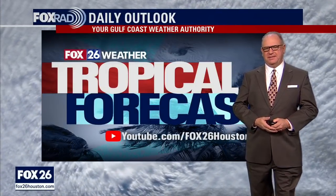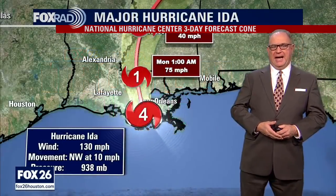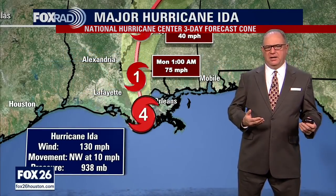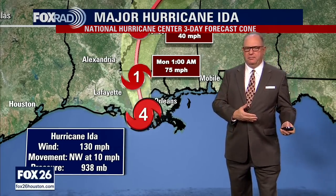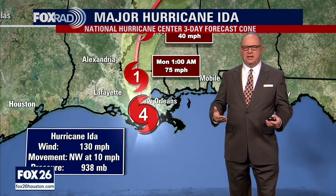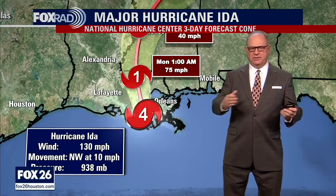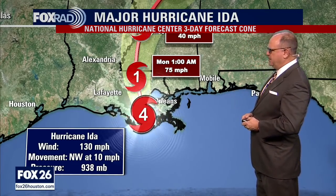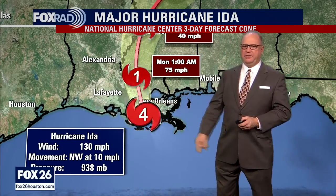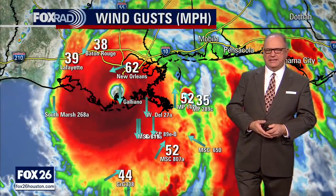Of course, we're going to spend most of our time today talking about Hurricane Ida. Now, as of 4 o'clock on Sunday, winds are still at 130 miles per hour, so it is still a Category 4 storm, moving to the northwest at 10. At the current forecast, the winds are going to be the issue, but over the next 24 hours, it's going to quickly turn from being a windstorm to being a rain and flood storm that we're going to be talking about for some time. But at the moment, in southeastern Louisiana, it is still a very, very strong windstorm. So let's take a look at it.